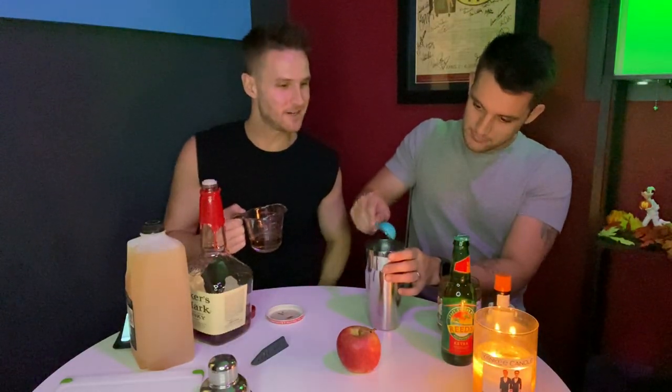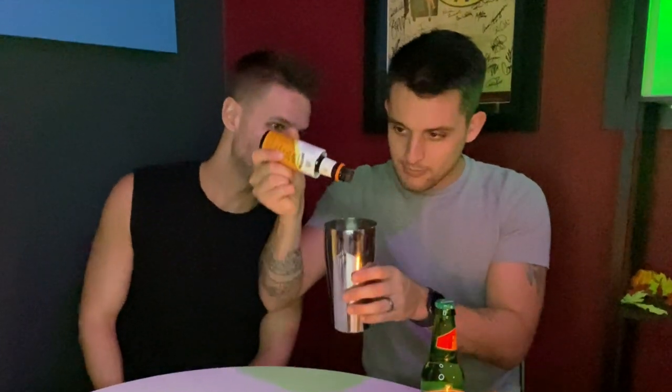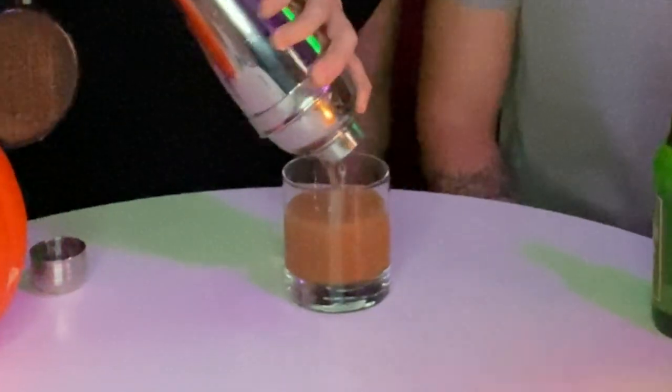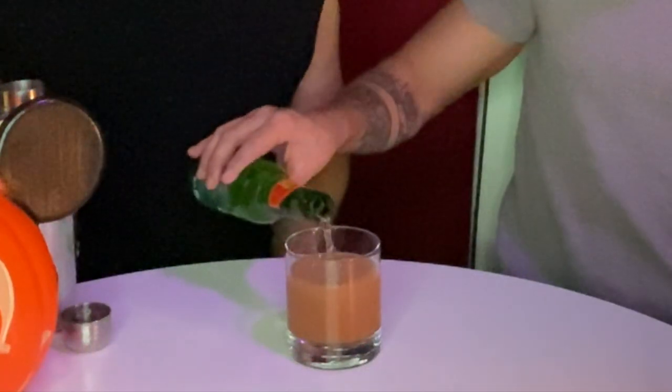One tablespoon of apple butter, 2 ounces of bourbon whiskey, a dash of orange bitters. What's a dash? That's good. You grab your shaker, you shake it up. Shake. Do a dance. You strain your drink over the ice cube in the cup. You top with a little ginger beer. Clay, all you. Top it off, a little fizz.